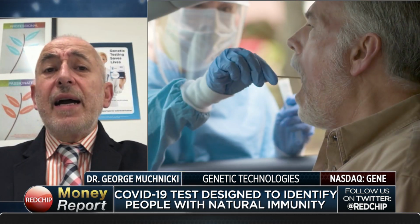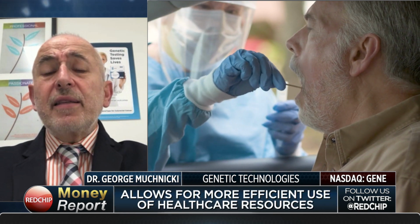These are all time-consuming and expensive exercises. This would occur in parallel, of course, but it would mean that, again, the people requiring immunization would be targeted. The people requiring isolation would be identified. And as a result, we would have a more efficient and more streamlined and less expensive approach to the whole exercise of immunizing the community. And it also means that there would be less complications, less morbidity, less death from the vaccine itself.